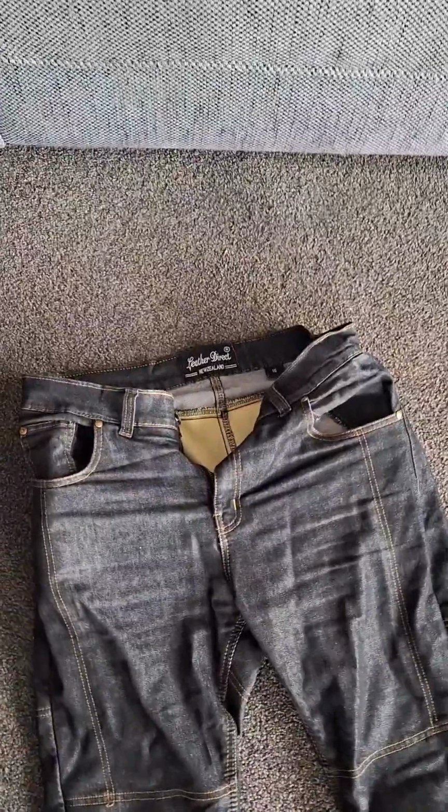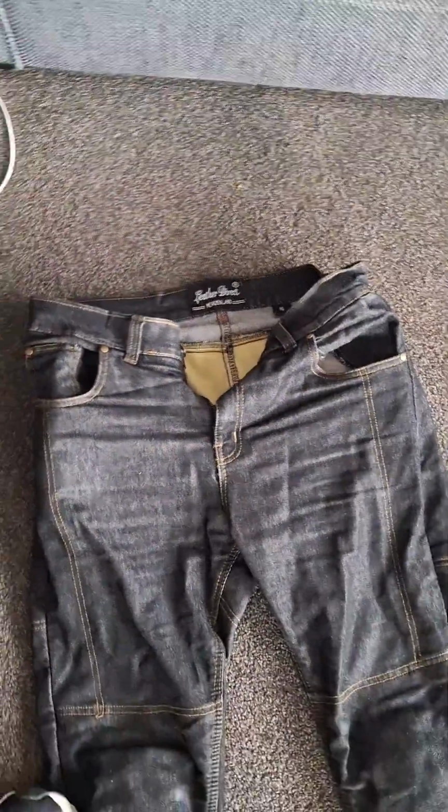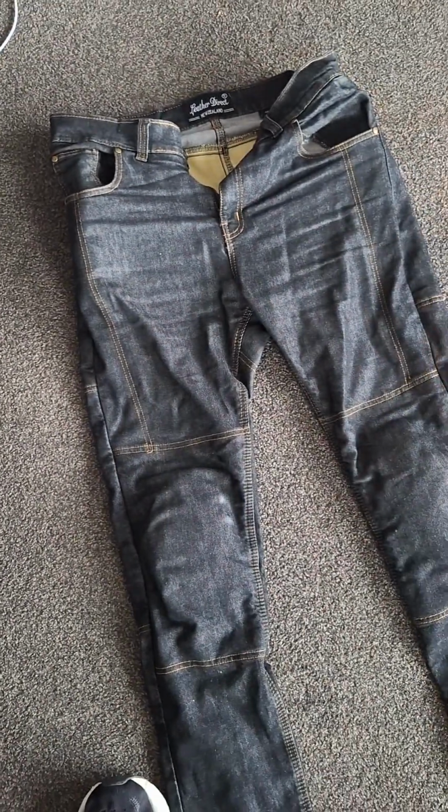From the same Leather Direct, I got these jeans, which were the only ones that fitted me, funnily enough. They do the job. Once again, they've got pads here in the knees and in the hips as well, on both sides.